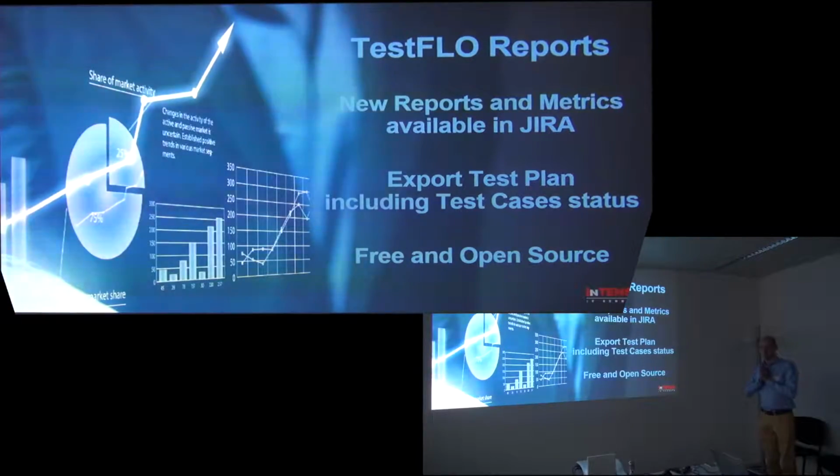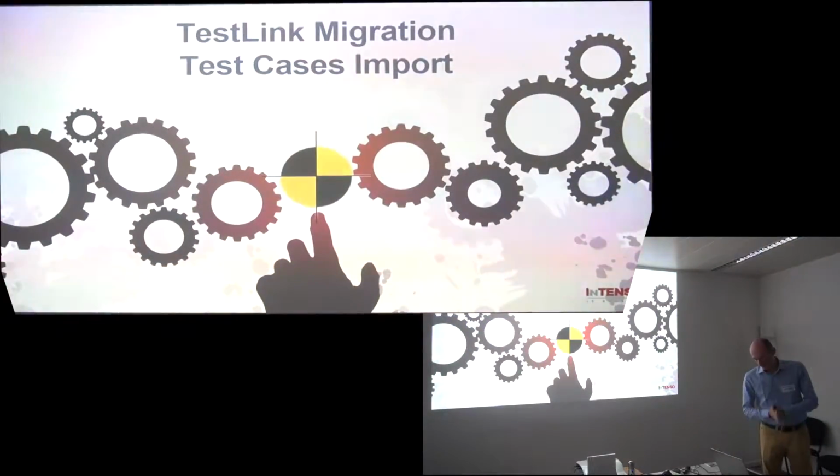Some things about reports. Some time ago we had reports included in that add-on, but we had a lot of feedback from customers that almost half of them wanted to have their own reports for their own purposes. So we decided to do the next add-on. It's free and open source, so the customer can develop their own add-ons just to provide the reports they want, whatever they want to do.